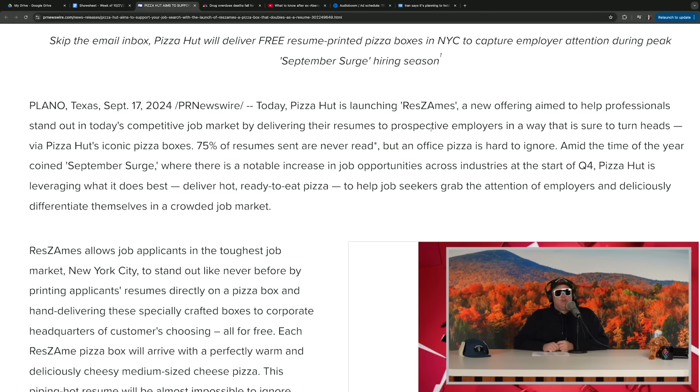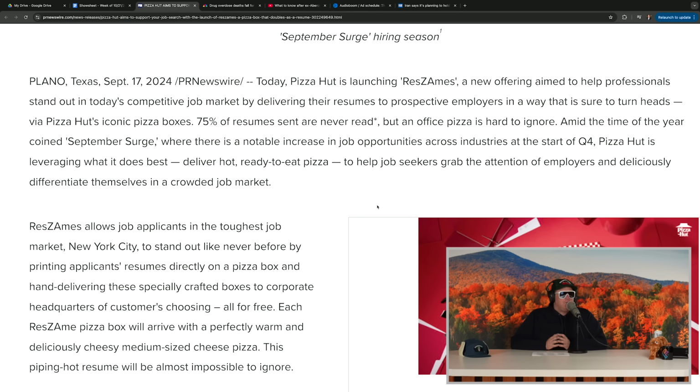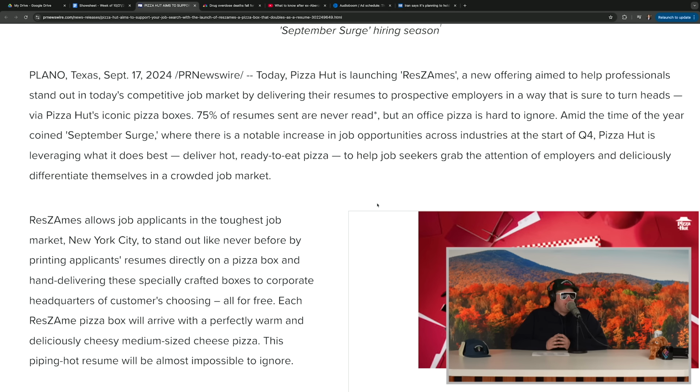Today, Pizza Hut is launching Resumes, a new offering aimed to help professionals stand out in today's competitive job market by delivering their resumes to prospective employers in a way that is sure to turn heads via Pizza Hut's iconic pizza boxes. 75% of resumes are never read, but an office pizza is hard to ignore. Amid the time of year coined September surge, where there is a notable increase in job opportunities across industries at the start of quarter four, Pizza Hut is leveraging what it does best, delivering hot, ready-to-eat pizza to help job seekers grab the attention of employers and deliciously differentiate themselves in a crowded job market.